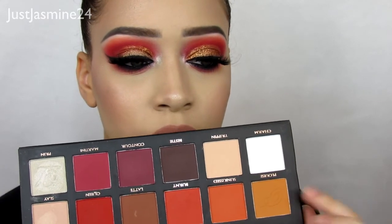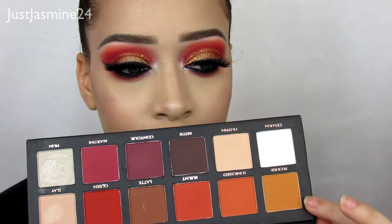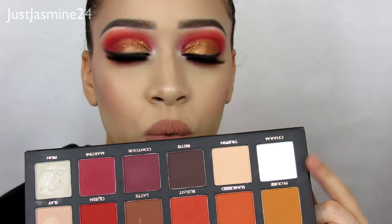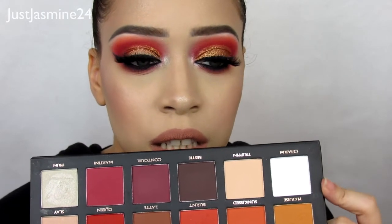I really like this light mustard shade. It's been a thing lately. This white shade is very intense. I do want to use this as an eyeshadow all over the lid to see how this would work.